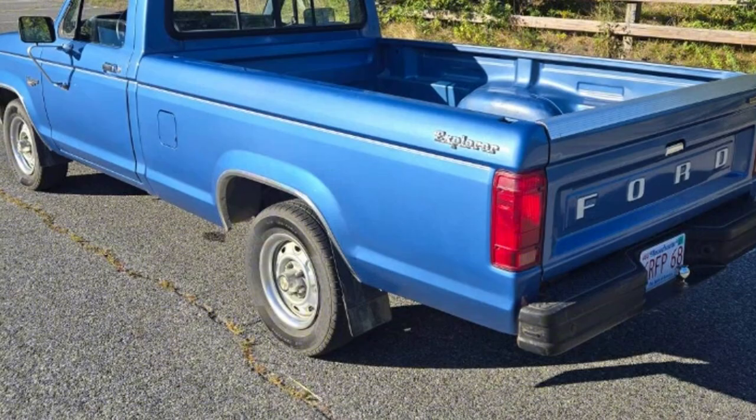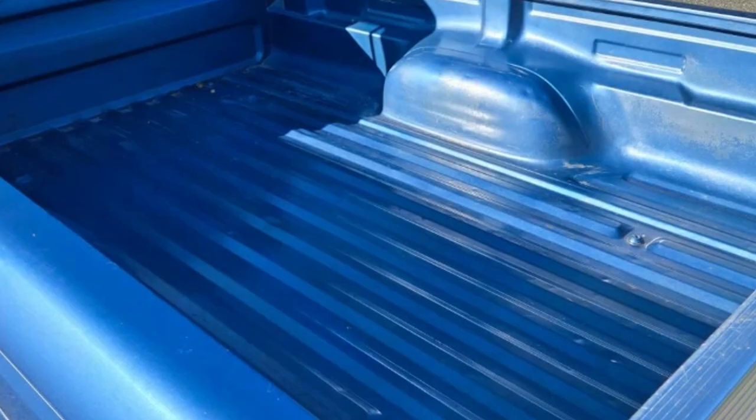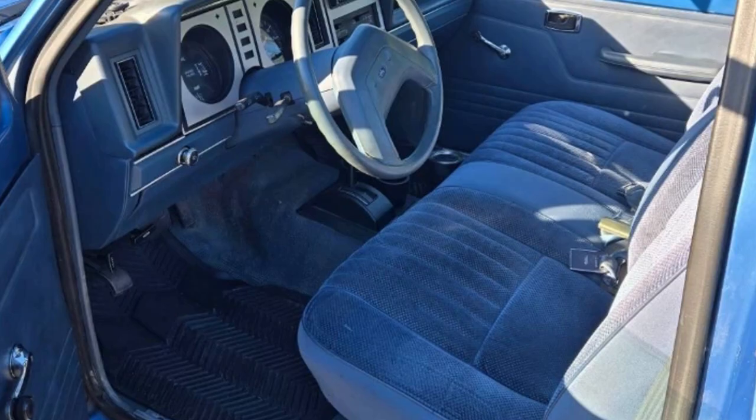Mechanically, it's ready to hit the road immediately. The V6 engine runs strong, the transmission shifts smoothly, and the truck reportedly runs and drives great with no known issues. It's the kind of classic that doesn't need a to-do list. It's already dialed in and ready to enjoy from day one.